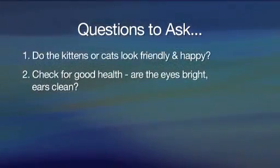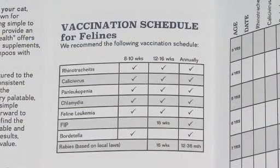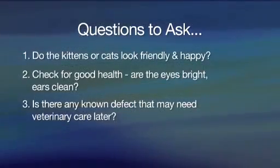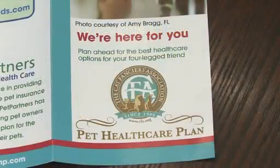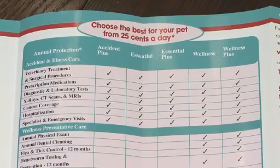Check for good health. Are the eyes bright? Ears clean? Look for good gums and no sneezing. Ask for a vaccination record, and if there have been any prior illnesses. Is there any known defect that may need veterinary care later? Many breeders provide a 60-day introductory health insurance coverage for their kittens.